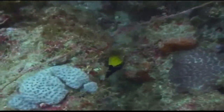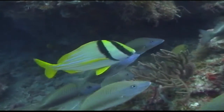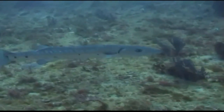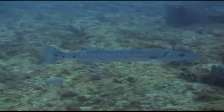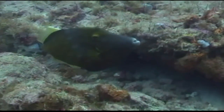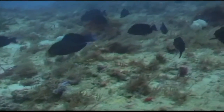This is a very shallow reef in that it doesn't come off the sand bottom that much. This one was about 3 to 4 feet off the bottom. That's a French angelfish and of course a barracuda. Under these ledges you'll see a lot of scenery. Beautiful coloring.